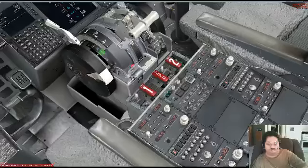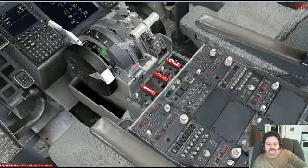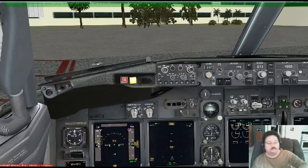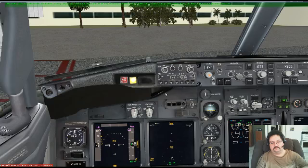Perth terminal information Bravo. Landing and departing runway 03. Winds 350 at 16. Temperature 41. QNH 1007. On first contact with ground or approach, advise control you have information Bravo.